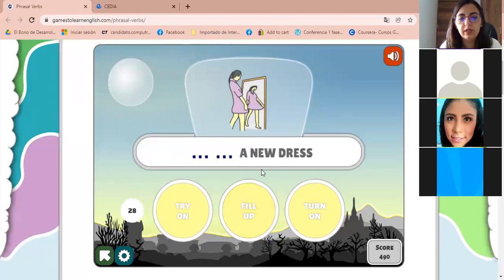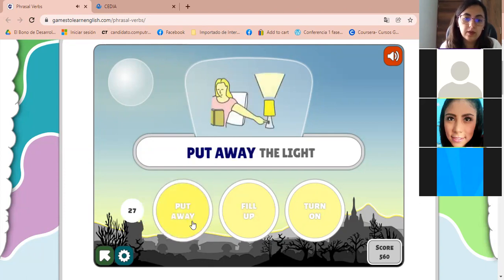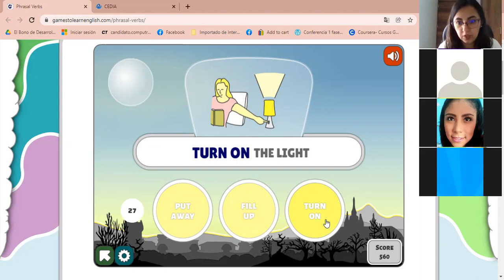And we have this one with the dress. Cuando ustedes aprueban un vestido. Try on, fill up, or turn on. Try on. Cuando se trata de ropa, de probarse algo, try on no significaría intentar, sino más bien probarse, ¿no? Try on a new dress. What about the light? Cuando quieren apagar la luz. Put away, fill up, or turn on. Ah, bueno, en este caso parece prender más. Turn on, exactly, Edith. The light.